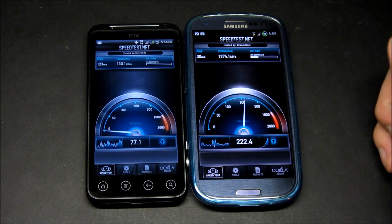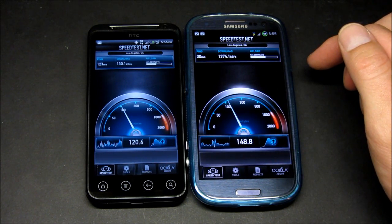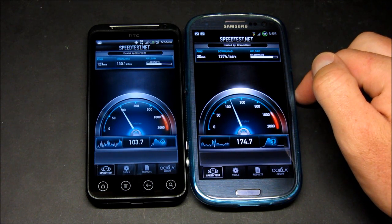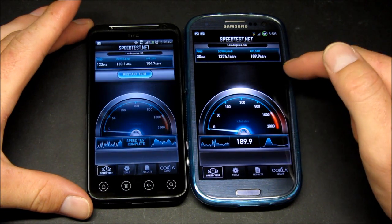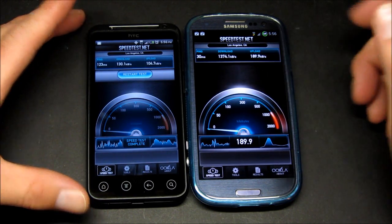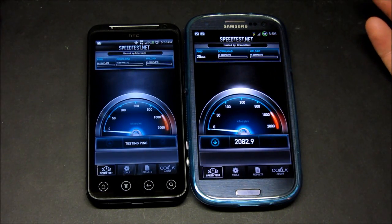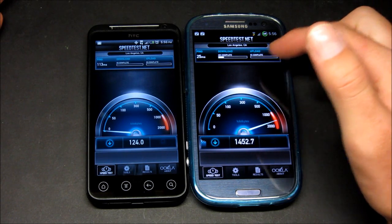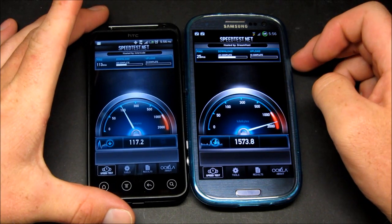So it says on here, for one reason or the next. Could just be which tower I'm hooked up to on this phone as opposed to this one. But it does seem to download and upload faster on the Galaxy S3. I'll do another test just to try that. You can see this phone, the ping was much faster than the Evo V.